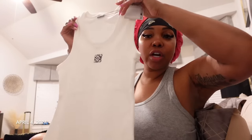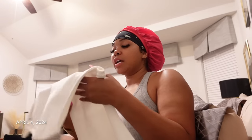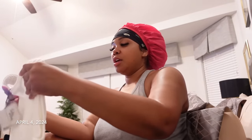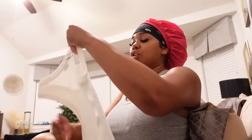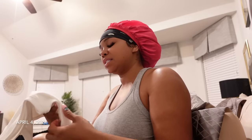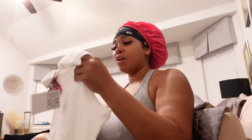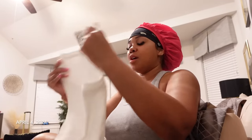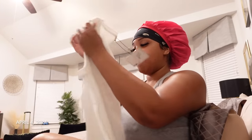I got it in an extra large. Even the sizing looks off now too. This is a completely different cut than the one that I got last year. The one that I have last year is a large and it looks bigger than this. I got an extra large because I was like, it's white, I want it to be a little looser, but I am so impressed with the quality. Okay, Loewe. Y'all, I think that's it.